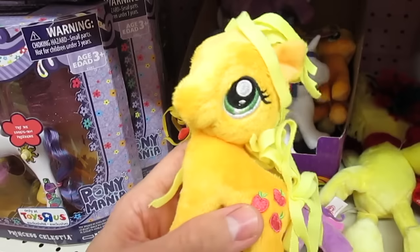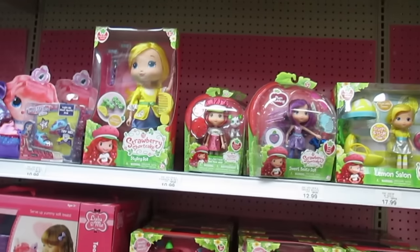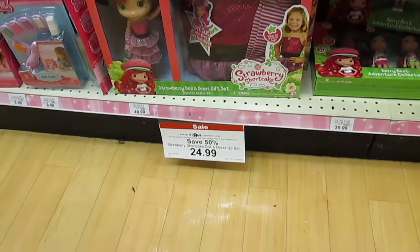Oh, you cute little apple. Oh my gosh. Okay, I have to keep it to one. There's a Strawberry Shortcake. These are so cute. Littlest Pet Shop.